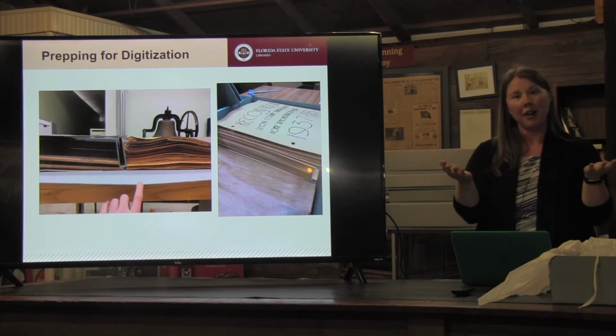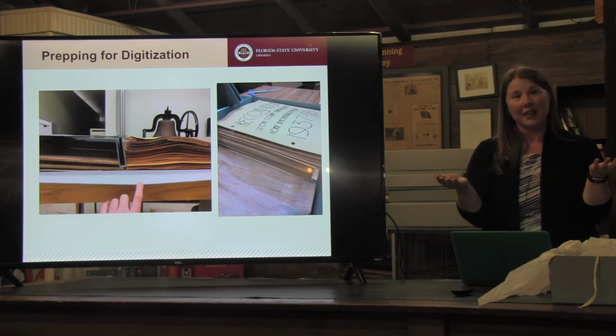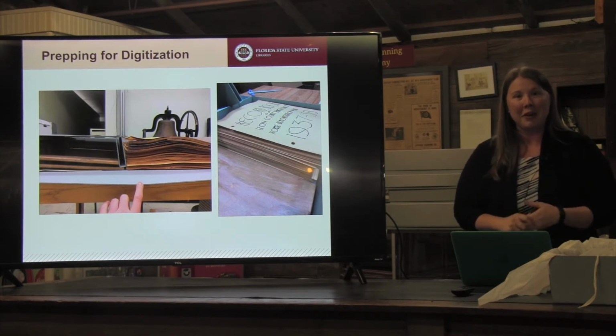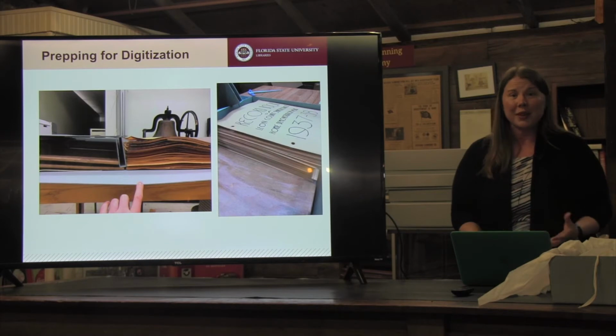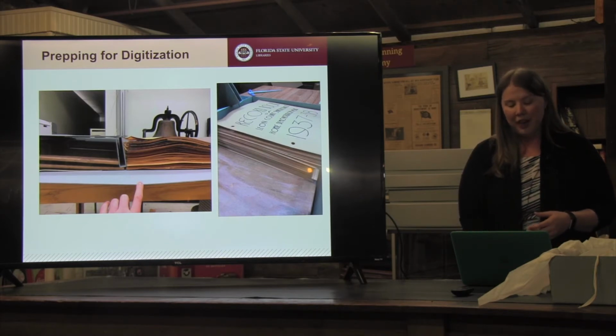So taking them apart gets rid of what we call the gutter of the book and makes sure the pages lie flat so we can get a really good crisp image of the objects. My hunch was correct. We were going to want to take apart 5 of the 7 scrapbooks. The other 2 scrapbooks were already 3-ring binders, so it was really easy for us to already remove the pages to get a good digital image of them.